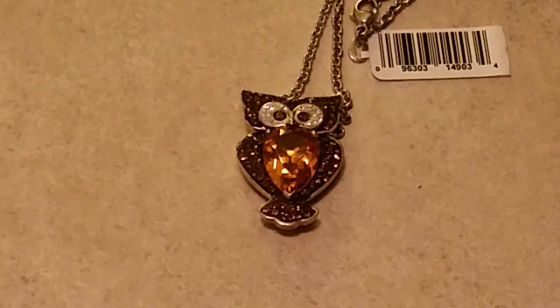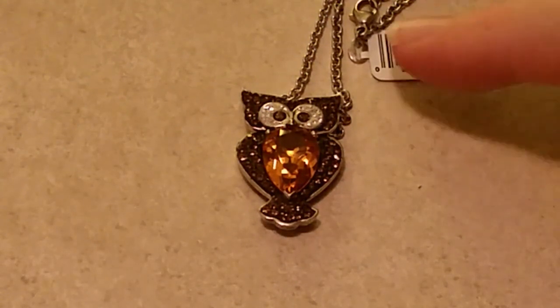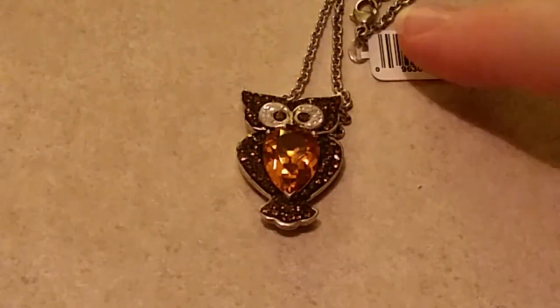I wanted to come back and add this on the end. Remember how I told you that I could scan this little owl necklace because it's got the new tag on it? I've got the app open on my phone that's called Price Compare, and we're going to scan it in there. I'm going to show you what it comes up with.